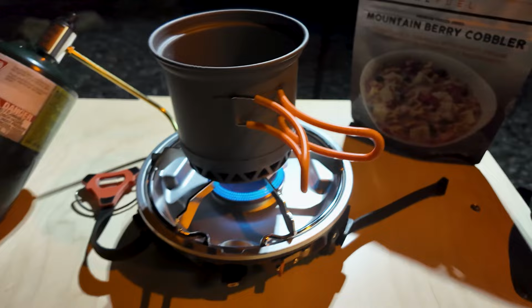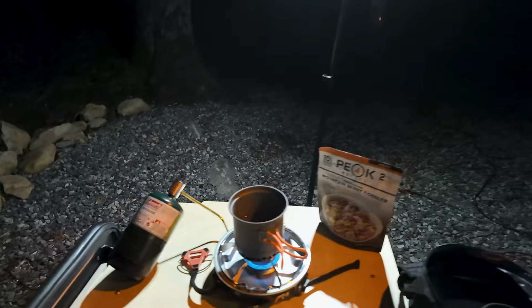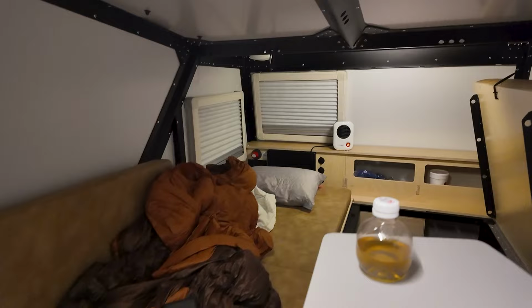Trying out a little late night dessert. Haven't had any hot food tonight, so thought I'd throw in a quick one of these. Getting kind of situated for the night. I'm gonna lay out my blanket and pillow up there. Cato's already kind of found himself sleeping. And I'm gonna get this light shut down at camp pretty quick. So, good night.